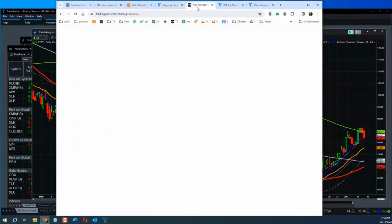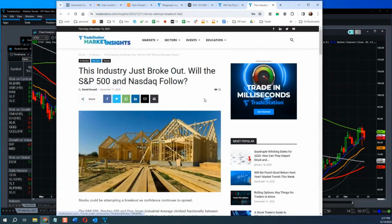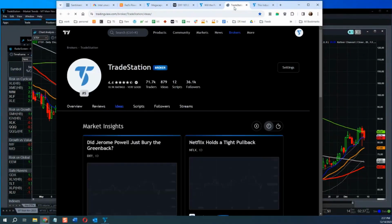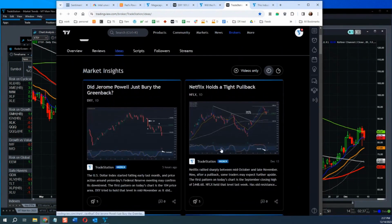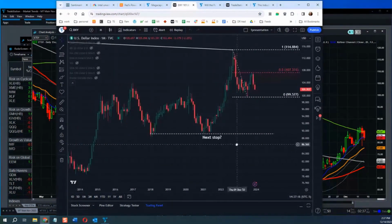All right. So also, over on TradingView, let me just show you really quickly. We do these ideas on TradingView as well. You can go up here and there's a link to our TradingView ideas. We did a thing today on the dollar. I want to point out that this is the dollar index, a kind of long-term chart of the dollar index. But I think it's interesting to look here that there's a potential for some significant downside here.